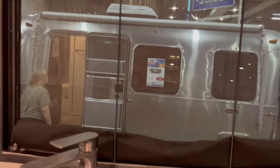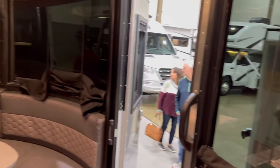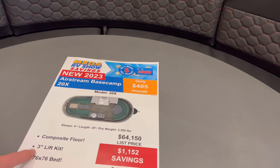Look at all these windows. Windows all the way around. Yeah, the windows up front are tinted dark, so you can't see in those. It's different. Holy guacamole, $62,998.